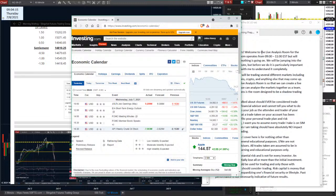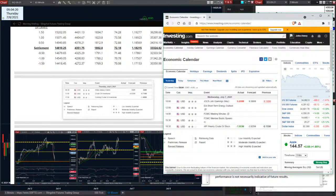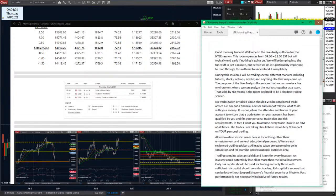So given the fact that the forecast is negative 3.925, and today's forecast is negative 4, I'm assuming that we're probably going to see an inventory of around negative 8. That's just a shot in the dark, but that's likely what we should be seeing today, or at least that's the anticipation.